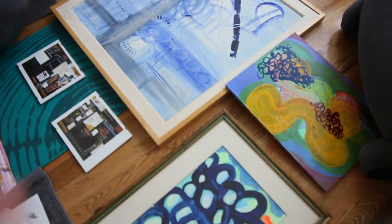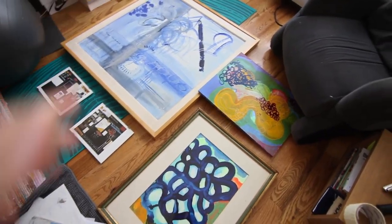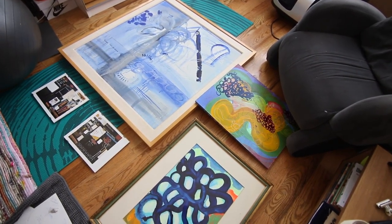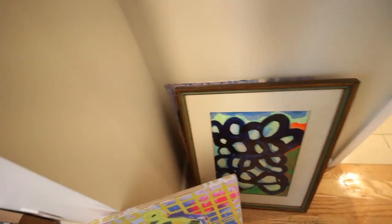I've been feeling very inspired because of all the YouTube DIY stuff. Okay, so I'm trying to figure out which artwork works well together. The artwork is not exactly matching, which is okay if there's lots of contrast. So now it's time to hang this on the wall.